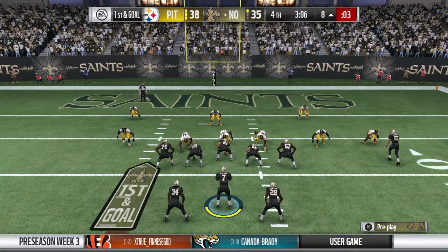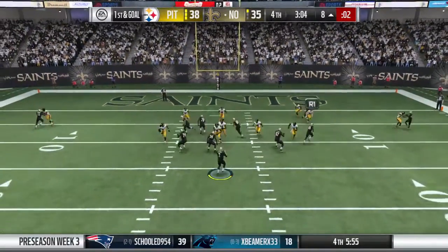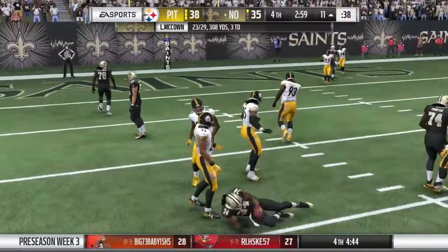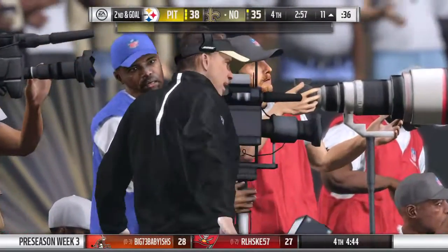Time running out here on the play clock. Again, they'll throw with McCown. Now they go screen. It's complete. That's going to go as a loss of 4, and it'll be 2nd down.